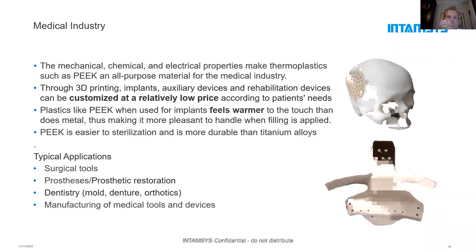It's relatively low priced when you customize parts in 3D printing to be body implants, and it has great mechanical, chemical, and electrical properties. It is non-conductive, inert, mechanically strong, strong but still somewhat flexible, not necessarily brittle, very important.